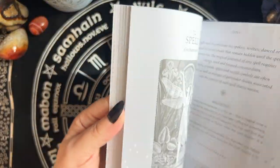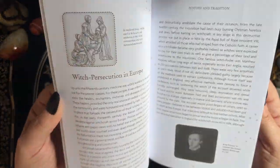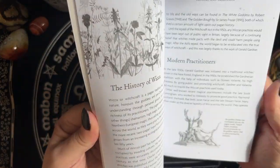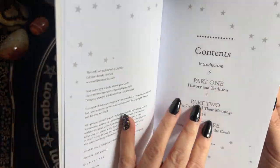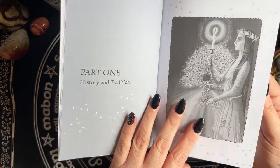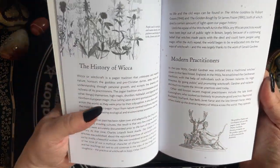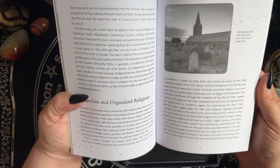Book, really decent quality book. It's got loads of stuff in it. It talks about, you can see, look, it has all sorts of information in it. Talks about the history of Wicca. So I'll go through it a bit at a time, should I? So you have your introduction, then it goes through the history and the tradition. History of Wicca, modern practitioners, paganism, organised religions.